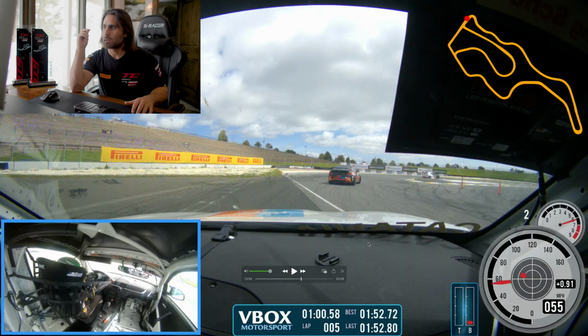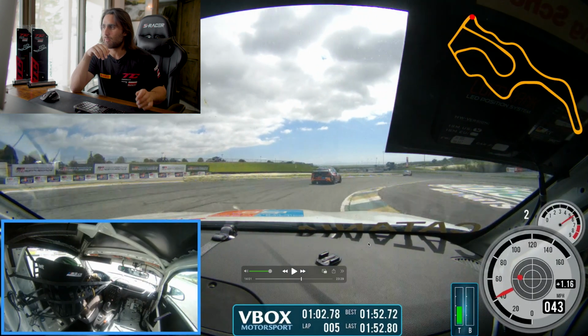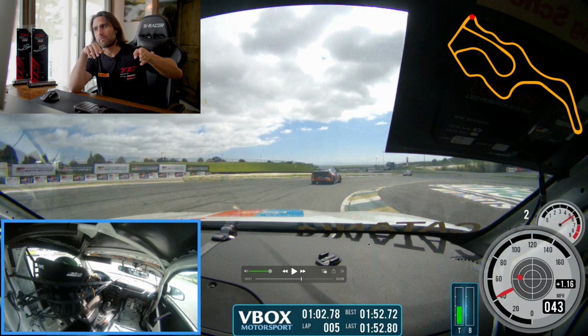You want to be patient so you can commit to power and have a nice run up through 8 here. So wait. As you start to bend the car in is when we can start to commit to power. Just know that turn 7B, again, is a decreasing radius corner. It kind of comes back on itself.